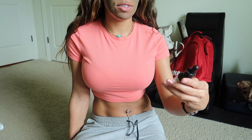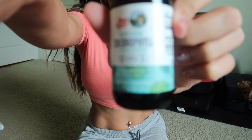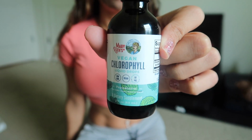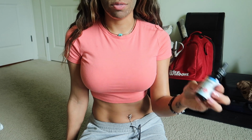As far as the flavor, I don't like the one that has mint in it. It actually gives it a flavor. I like just the regular one, but whatever you want to do. This one has peppermint in it. This is the vegan chlorophyll by Mary Ruth's. This is the cheaper one that's only $8. So this one has peppermint in it, and the taste really doesn't bother me that much. I mean, it's refreshing, but I like the ones that just have no flavor, and I feel like this one just doesn't really taste like anything.